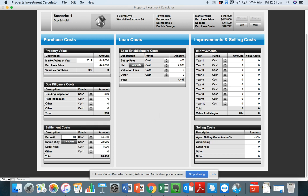We've also got our stamp duty factored in, which is just under 23,000, and we've got our conveyancing costs, which is your solicitor's fees for handling the transaction. Now, we've also allowed some money for the setup fees for the loan and allowed a little bit of money for LMI, which is your lender's mortgage insurance. So if you're borrowing more than 80% of the value, then you will have to pay lender's mortgage insurance, which is a cost that comes from the lender, and it just gets tacked onto the loan.